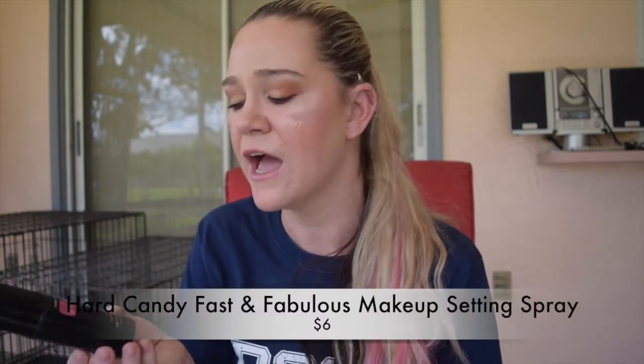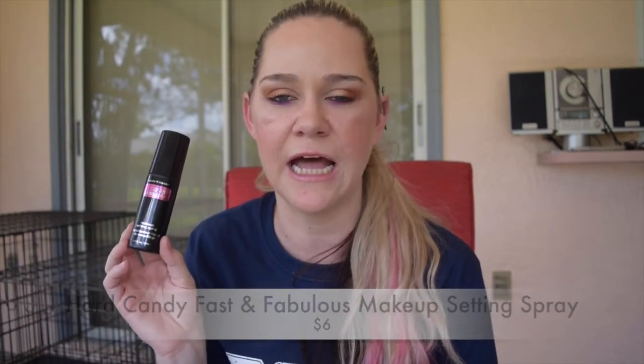And from here on out, it's makeup products. So I will go with the 2 spray products that I have first. This is my Hard Candy Fast and Fabulous Makeup Setting Spray. This is my Holy Grail Makeup Setting Spray. I love this. It's $6 at Walmart.